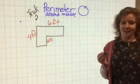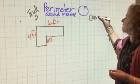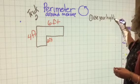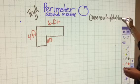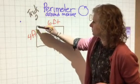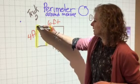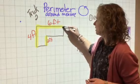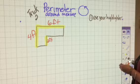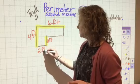This is where you need to really first use your highlighter so you can figure out which ones they've already labeled. So I'm going to use my highlighter and say, okay, this little thing right here is 2 feet. And this whole giant thing over here is 4 feet. This whole giant thing is 6 feet. Okay, and then they might give you like one more. They'd say, okay, so this is 2 feet down here.